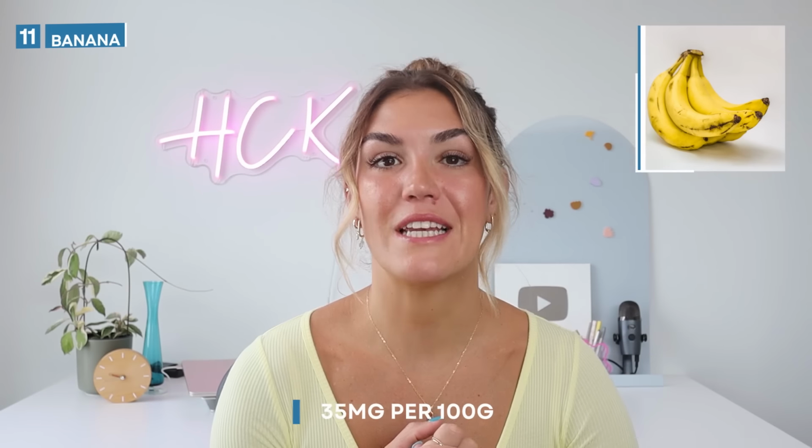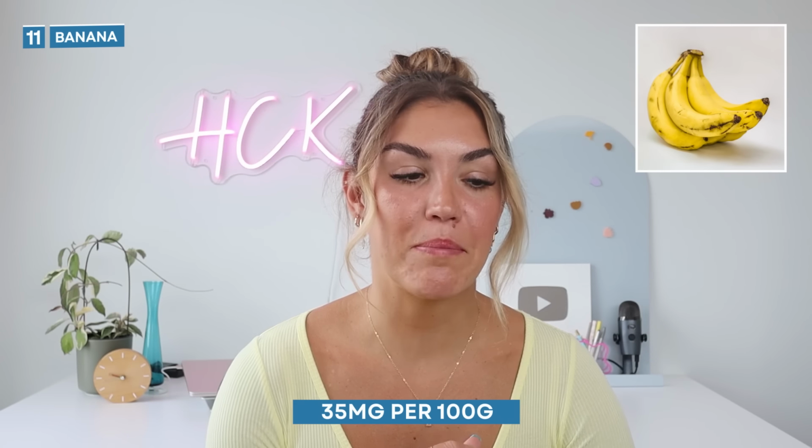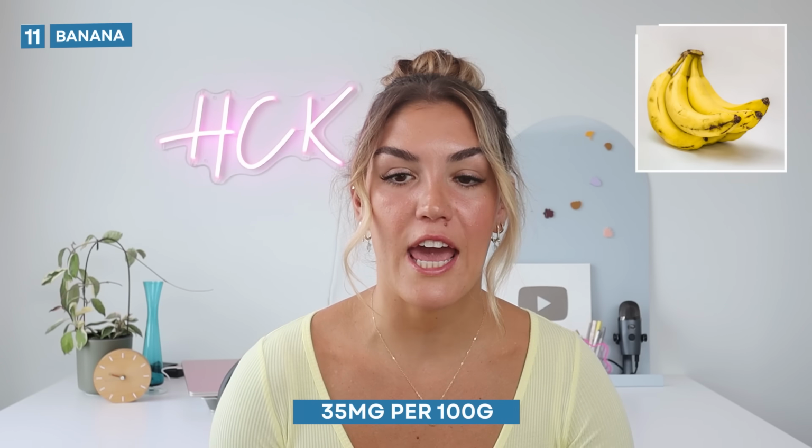Number 11 is bananas. Now, we just spoke about blackberries, which are low in sugar, and I generally recommend sticking to more low sugar fruit as often as you can, especially for a lot of people in my community, because they are dealing with insulin resistance, with blood sugar dysregulation, with prediabetes. In all of these scenarios, avoiding high sugar fruit as often as you can is going to be the ideal.